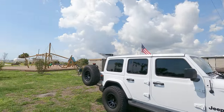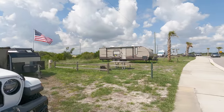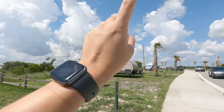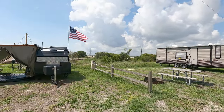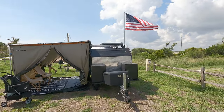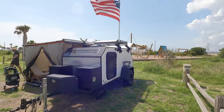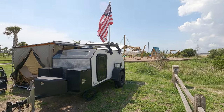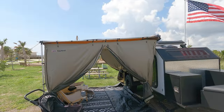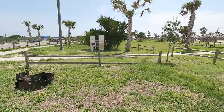This is our campsite. There's a lot of campsites along the road, and there's some really cool spots in the front where it's right by the bay water. We'll show you some of those later on in the video as well. We're right by the playground. Show how big the site is. So the site, good point, is really big.